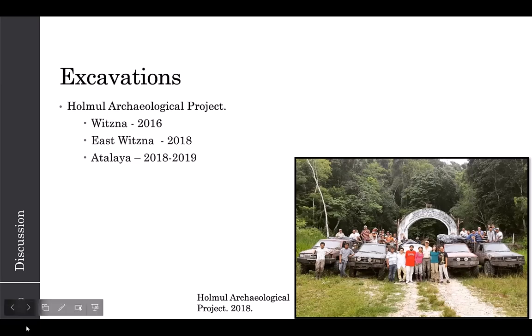Just make sure I covered all the points. But yeah, during the 2018 and 2019 field season, the Holmul Archaeological Project focused on some LIDAR results I had. Actually, I'll get to that in a second. So I focused my excavations there. If you want to hit the next slide.